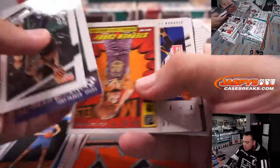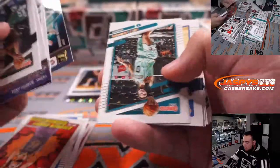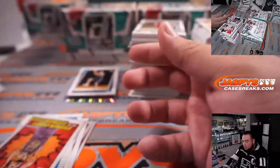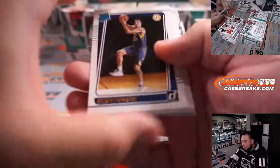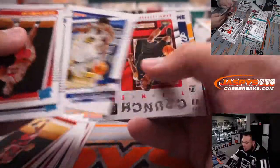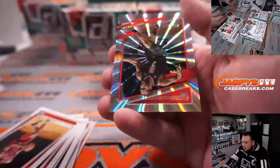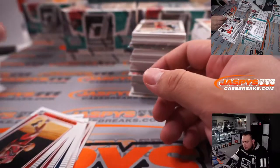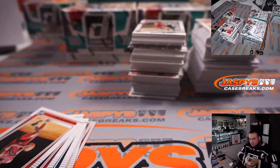Giddey. Chris Duarte, Ayo, Scotty Barnes, and we have Kawhi Leonard. I guess Kawhi's ever going to come back? I feel like he's been injured for 2 years already.